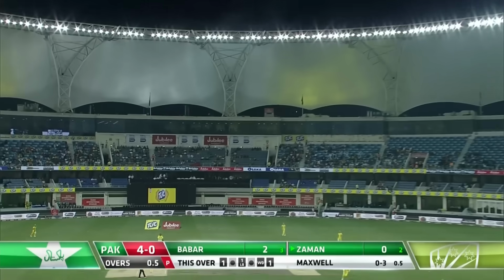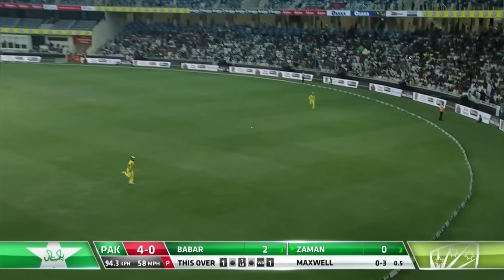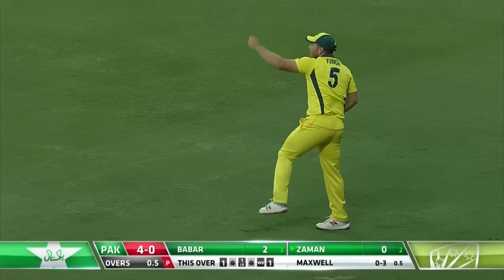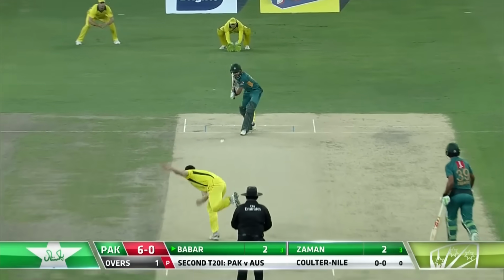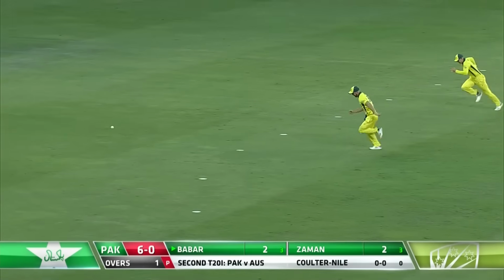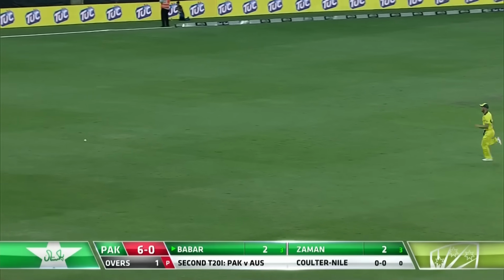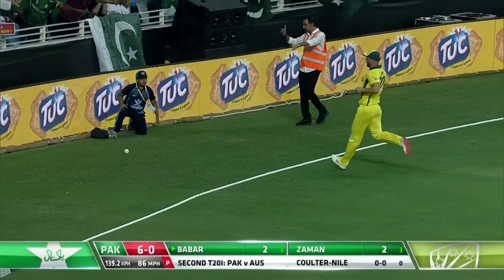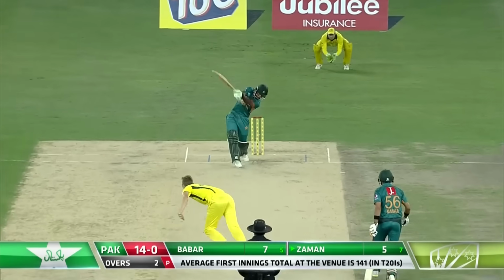Goes down the wicket, top edge. It flies over mid-off. It'll fall safely. And Zaman will pick up a couple. A little bit of shape, but it's through the covers. Beautifully placed. It's a long boundary, over 70 metres, and it'll get there. First boundary tonight. Stanlake now with his first over.